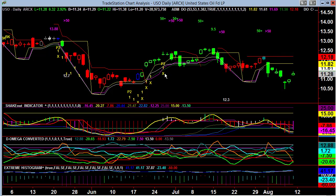From an oil standpoint, back at the same threshold, nothing new from that standpoint. We got the oversold kind of bounce pop that you would expect when we get this deep on a DOC shakeout of that minus 20 in the D Omega here. We did get a dip below the red line, so even if this pops up, it's probably going to have to come back a little bit before it's able to build any momentum.